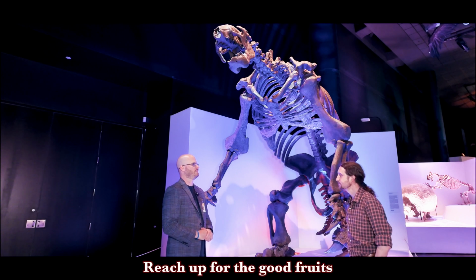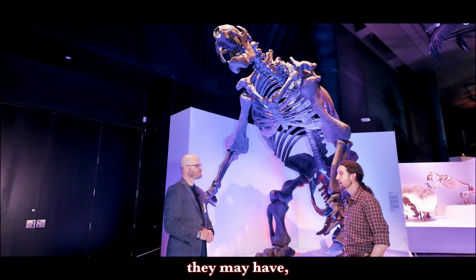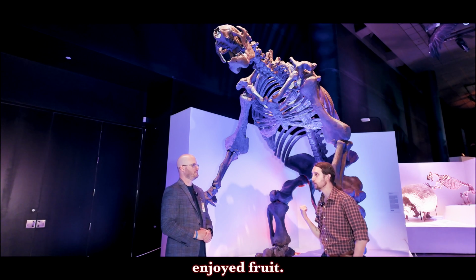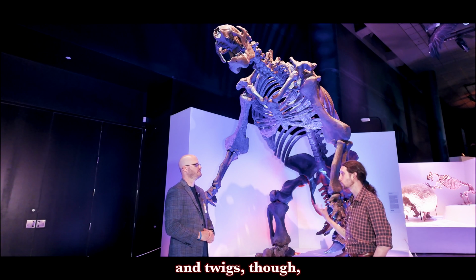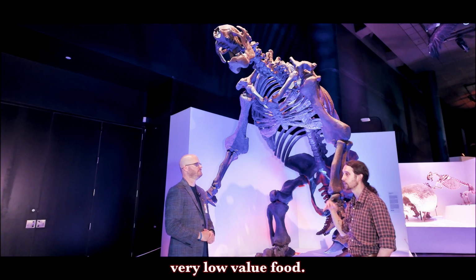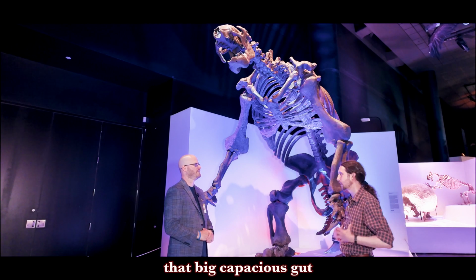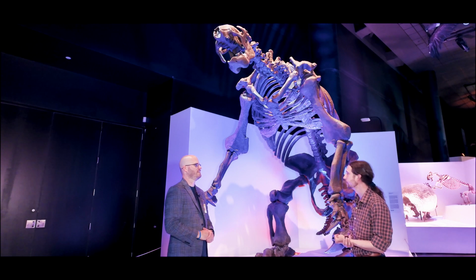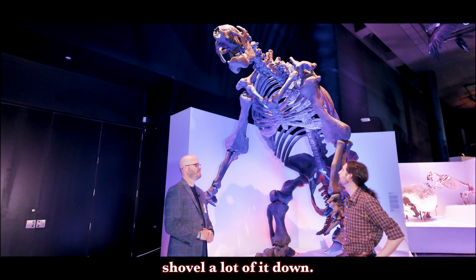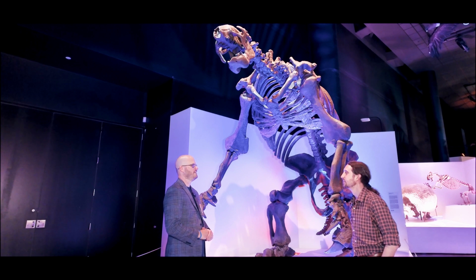Reach up for the good fruits hanging in the trees, all the really nutritious stuff. I'm sure they enjoyed fruit. Their diet was probably primarily composed of things like leaves and twigs, though, believe it or not, which seems like very low value food. But these guys have that big capacious gut they need for fermentation, right, to be able to break down that plant material. Yeah. And they can certainly shovel a lot of it down, and with that slow metabolism, they can stretch it pretty far, too.